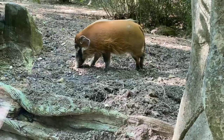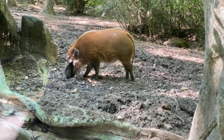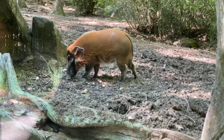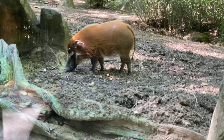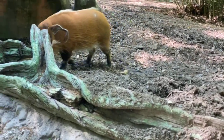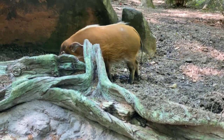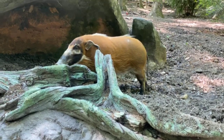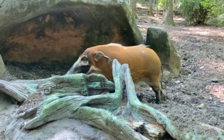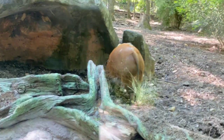There's a great shot of those tassels on the ears. Those tassels are on all red river hogs. We mentioned that nickname, Tufted Pig. How cool is it? She's doing a good job. She's just rooting and sniffing around. Sniff, sniff, sniff. You have an amazing sense of smell to find whatever food might be in there. This looks like Penelope, I think. Again, Penelope and Stella's birthday today, 4 years old. Yeah, that's Penelope right there.